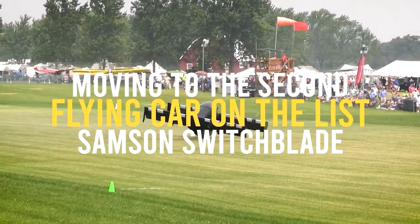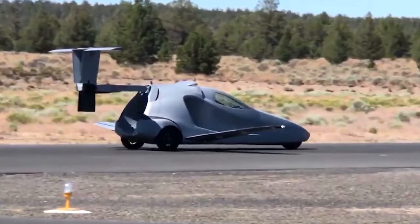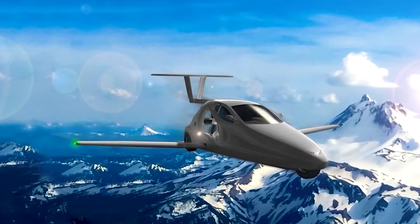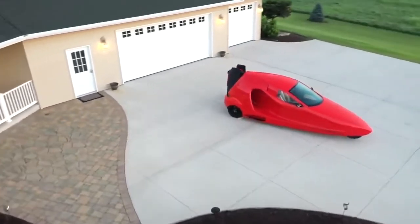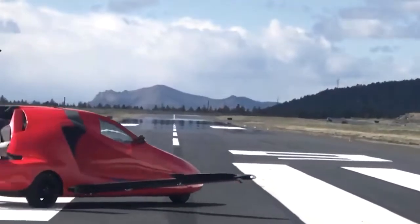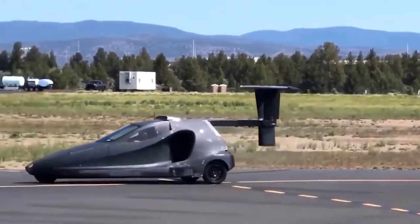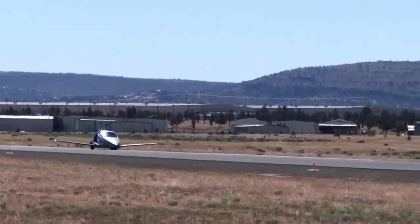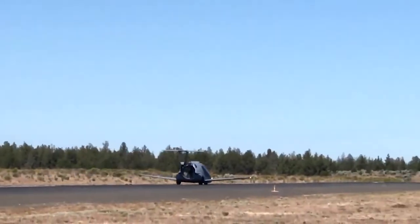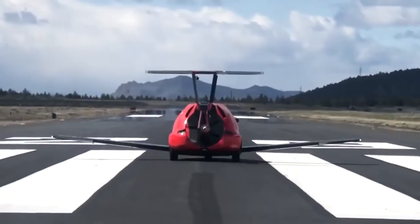Moving to the second flying car on the list, Samson Switchblade. The Samson Switchblade is extremely effective for practical everyday use because of its design. You did read that correctly. In slightly under 3 minutes, it is prepared for takeoff and is capable of 200-mile-per-hour flying and altitudes of 13,000 feet. It has a large interior, can carry 100 pounds of luggage in addition to 2 passengers, and has the same power-to-weight ratio as a 2017 Corvette. Plus, it has its own heating and cooling systems, so you can enjoy it no matter the weather. It includes a 5-speed gearbox for driving, and extensible wings and tails that are completely safe.